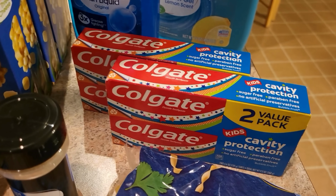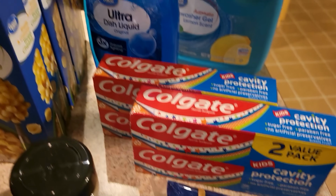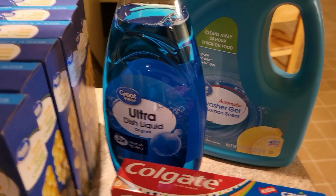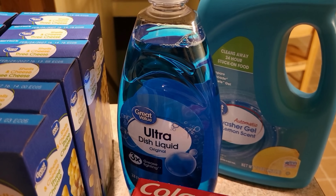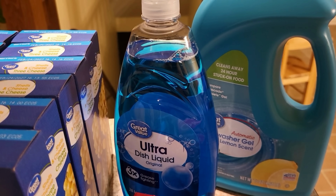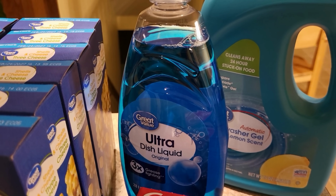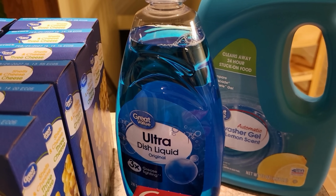The toothpaste was marked down. It was $3 for the 2-pack for the kids, so went ahead and grabbed 2 of those. I am trying the Great Value. I've always stuck to Dawn for getting oil stains out in clothes. It works so well, but this was so much cheaper. It was like $2.46 versus I think it was $3.50 for a bottle that was a third the size of Dawn. So hopefully this works just as well. That's why I bought it. It's just for stain treating clothes.